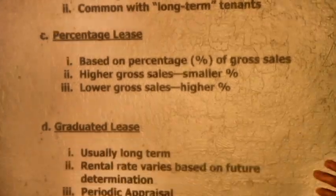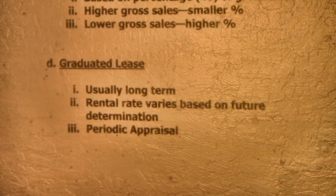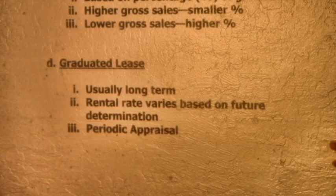Graduated lease is much more of, we can start off with 1,000 and then we can graduate up or we can graduate down over the years. And that's the graduated lease.